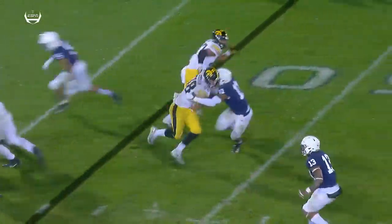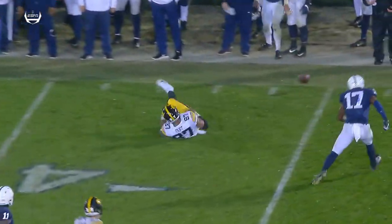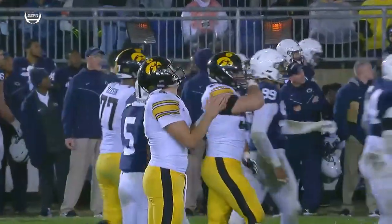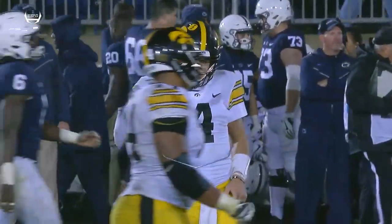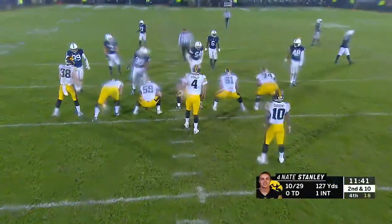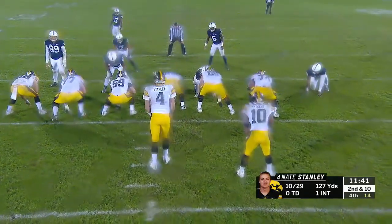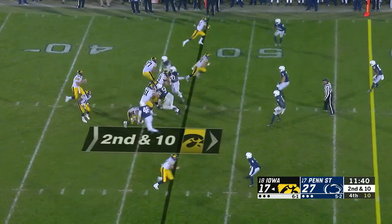This is as wide open as you're going to get in college football. There he is, and the ball just too short. And Stanley goes right back to that. I don't know. He's not looking at that hand. That's just a missed opportunity. You've got to make those plays. If you want to compete in the Big Ten, you've got a chance. Northwestern beat up on Wisconsin, so now you control your own destiny in the fourth quarter on the road. You've got to make that play.